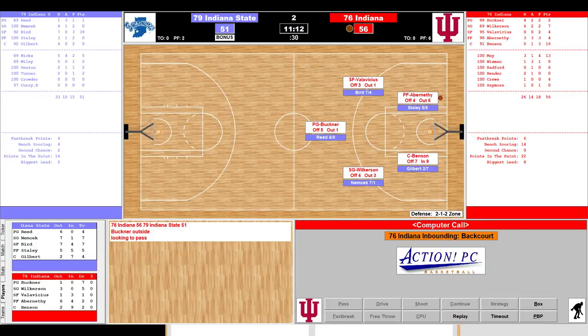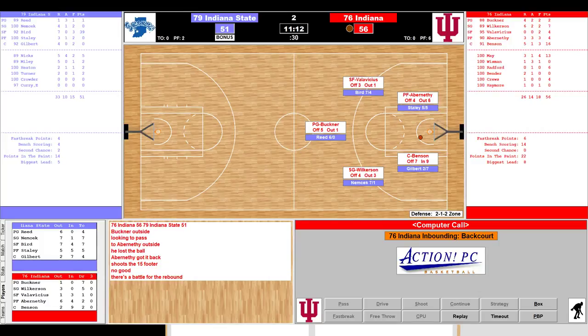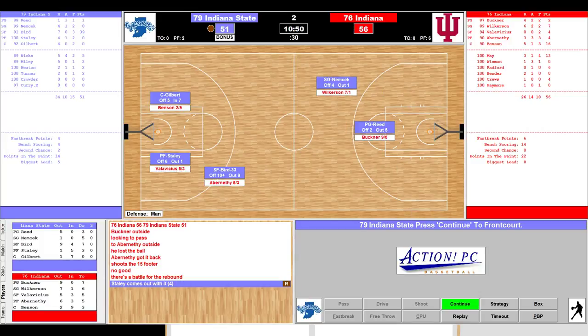Inbounded by the Hoosiers. Buckner outside looking to pass to Abernathy. He lost the ball. Abernathy got it back. He shoots a 15-foot jumper. No good. There's a battle for the rebound. Staley comes away with it. That's rebound number 4. Outlet pass to Reed.